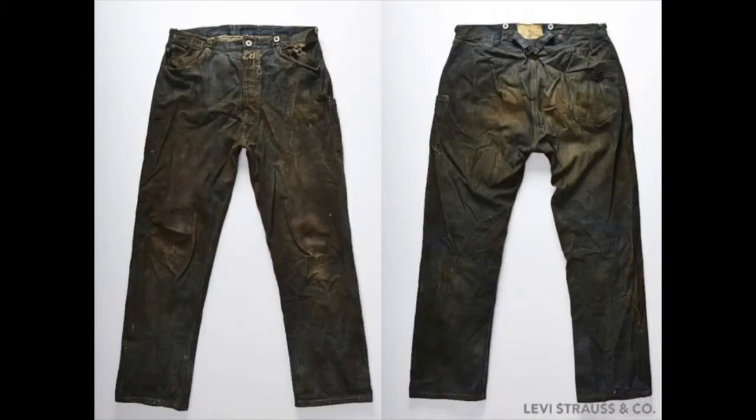This is the oldest known pair of Levi's. They're kept in a fireproof safe that only 2 people have the combination to. Levi's is a $4.8 billion industry, and they started making indigo jeans. Indigo has almost a 10,000-year history. Oh, this is awesome. This is still blue. It's 3,000 years old, and it's from King Tut's embalming cache.